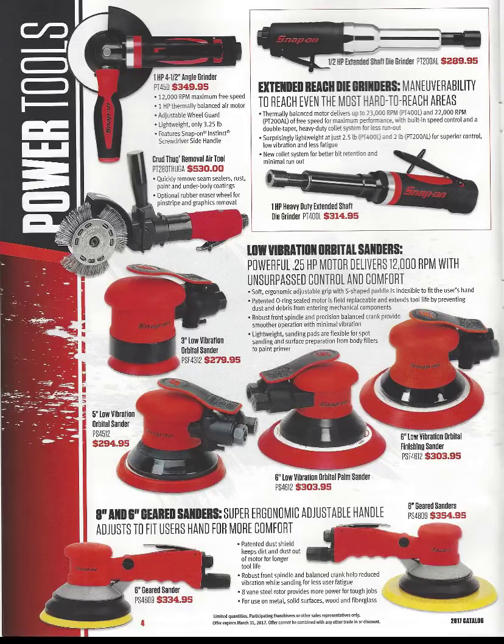Okay, guys, moving along to page 4. We're still on the power tools section. This is going to be the air tools section. Starting out on the top, they have a 1 horsepower 4.5 inch angle grinder. Again, these big 1 horsepower Snap-on ones are badass. I have not used one of these, but I can just imagine that they get after it, if you know what I'm saying. And then they have the Crud Thud Remover tool.